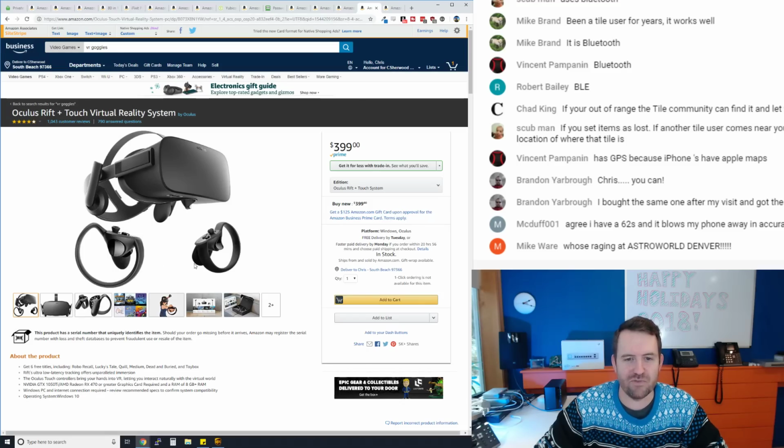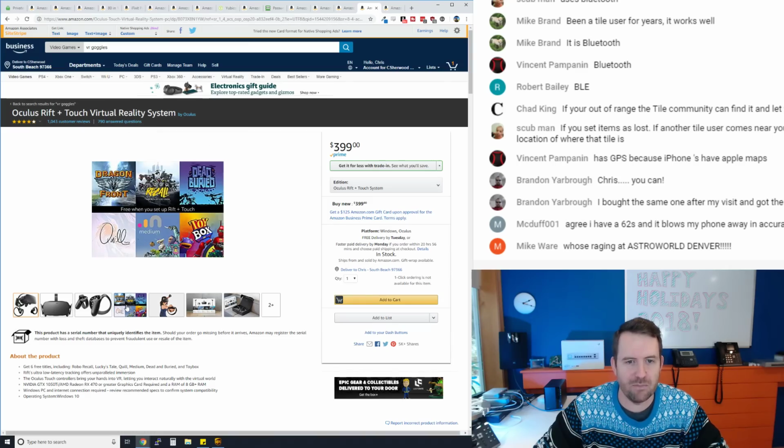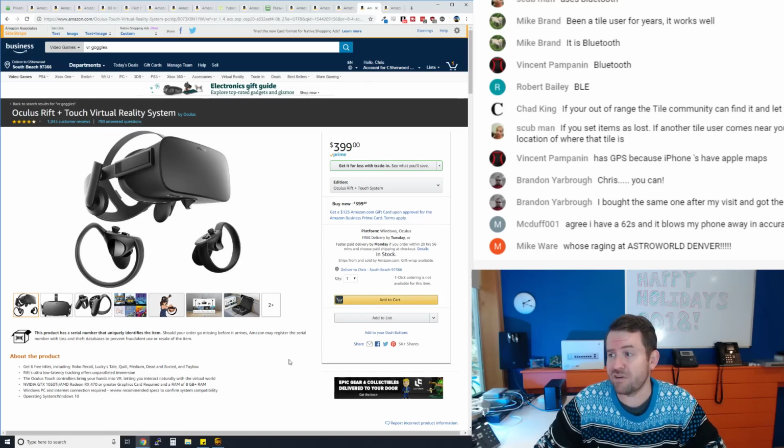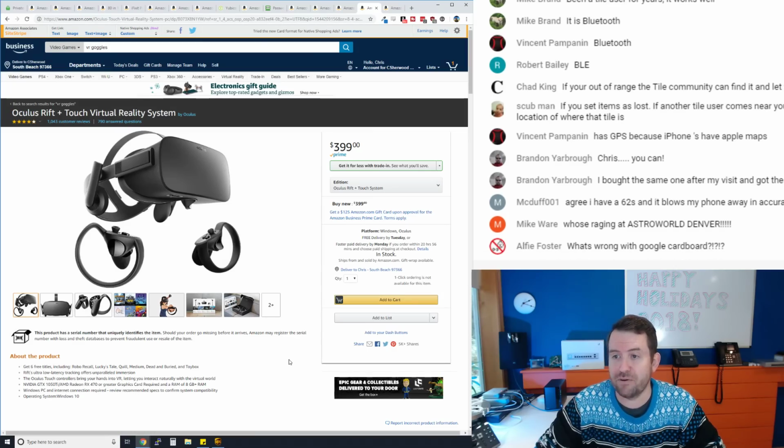You know, this is the one that comes with the 2 handheld things. You can play a whole bunch of games with it. I think this one comes with 6 games, but I'm sure it also works with Steam VR and all that sort of good stuff. So any of the games that you get on Steam VR, I think will work with the Oculus Rift. I actually don't know a ton about VR systems, but it's one of those things that, man, if I had $1 million, I'd probably buy one of these just to play with it.